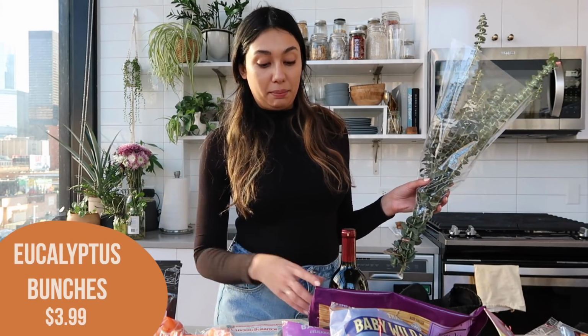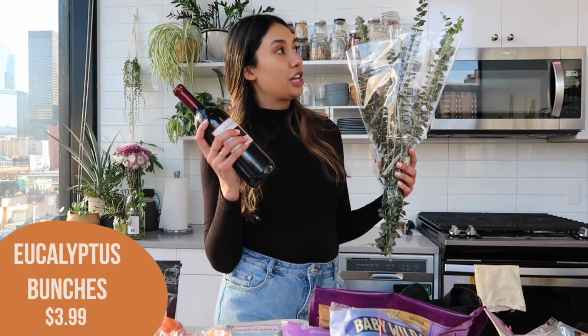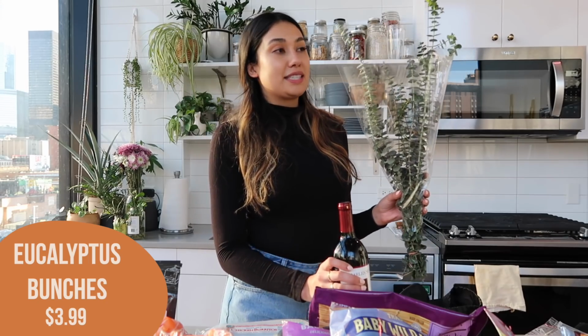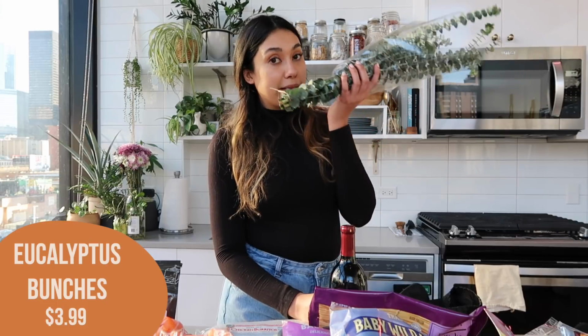I do not have a rolling pin, but I do have a bottle of wine. So I'm gonna crush up this eucalyptus a little bit and put it in the shower, and I'll let you guys know if it smelled better and I could actually smell a difference. Right now it smells really good. I can smell it, so we'll see. All right, that is my haul for this week.